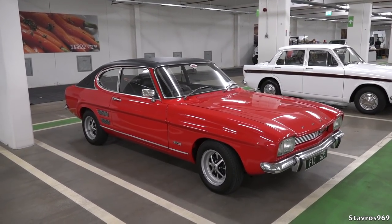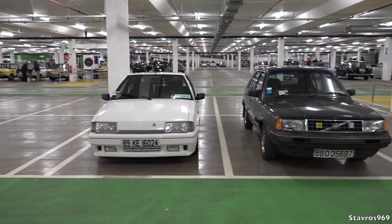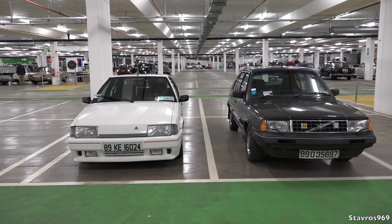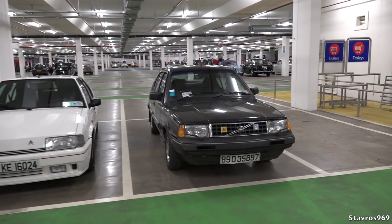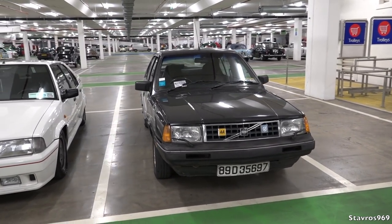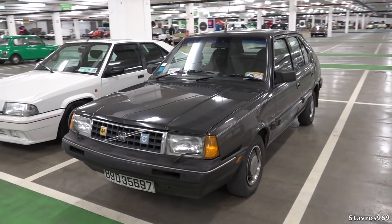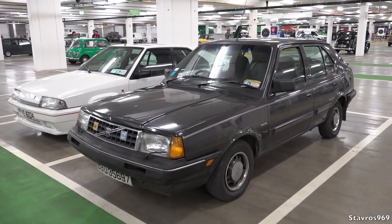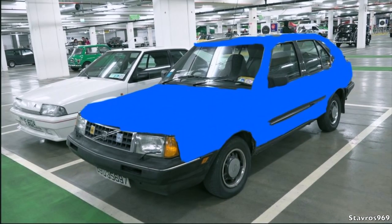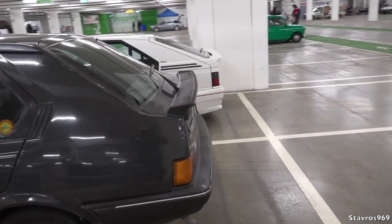Classic Ford Capri there, the 1600 GT. Let's swing over here. We've got two cars here from 1989: the Citroen BX 16 valve on the left and the Volvo 340 GL. I remember my English teacher used to drive one of these back in the 80s. Her one was a horrible blue color. Some of you Volvo enthusiasts will know the color I'm on about. I didn't like that color at all, but let's have a look around these two cars.